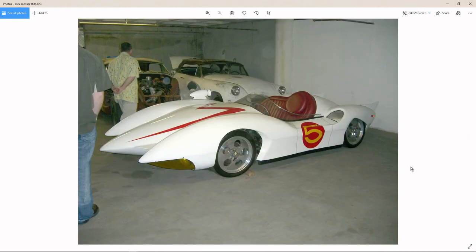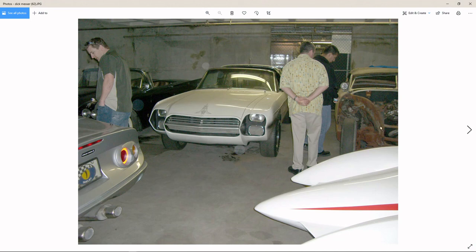Speed Racer. Nice. The Mach 5. So I think this must be from the movie, the live action movie, not the cartoons. I actually thought that movie was pretty funny. Huh. No idea what those things are. Or this thing. What the? That's an ugly car. This is Shelby. Shelby Series 1. Oh, yeah. Not a really pretty car.